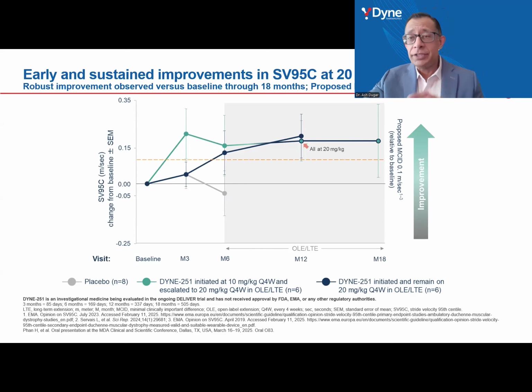Now, importantly, change from baseline in SV95C following treatment with Dyne 251 achieved the proposed MCID by 6 months, thereby reflecting early and meaningful functional benefit of treatment with Dyne 251. So we believe the totality of functional data shows that treatment with Dyne 251 consistently results in early and sustained benefit across multiple motor function assessments and across different levels of baseline function, different levels of where these individuals start when they enter the study. Next slide, please.